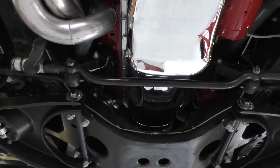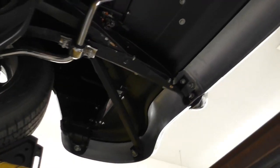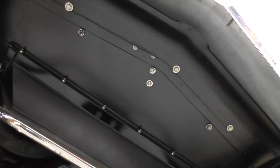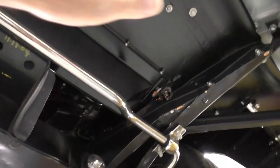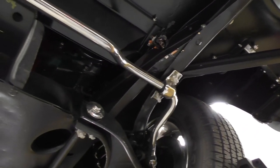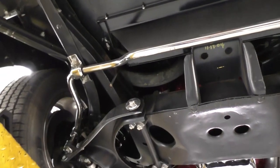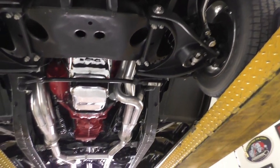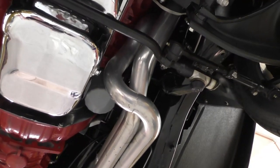Chrome oil pan on the 454. Nice custom built, you know, typically they'd have the drain pan or drip pan on the bottom of the radiator. We'll talk about that while we're up top. It's got a custom built drip pan here. Chrome stabilizer bar. Chrome control arm bushing, washers and bolts. Custom long tube headers, also ceramic coated.